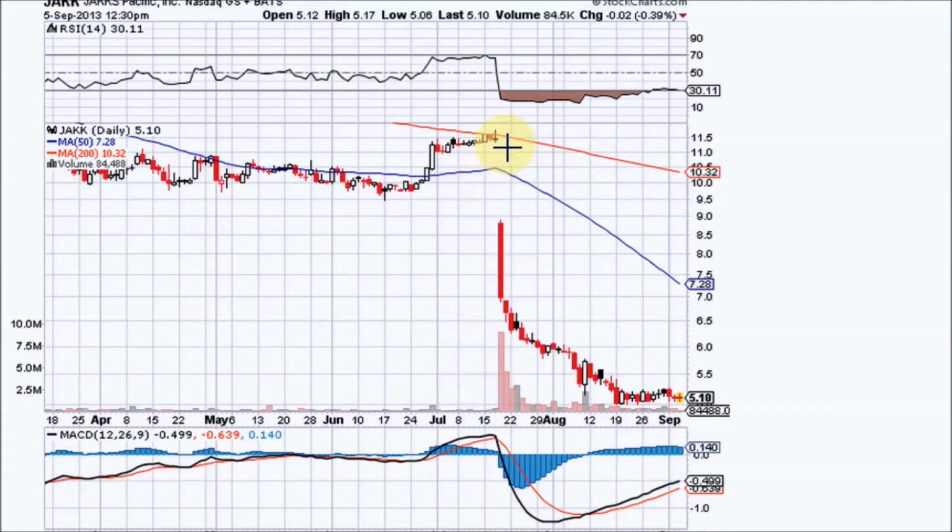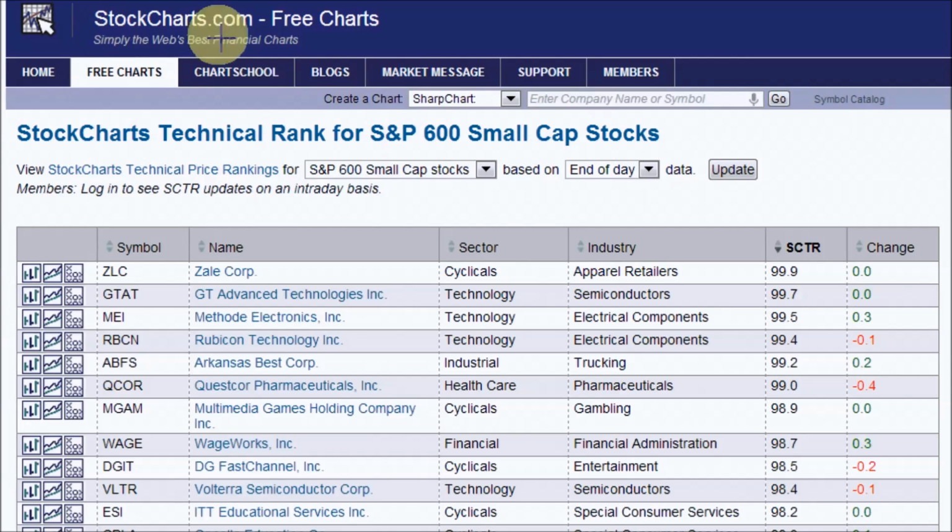Okay, that was a pretty big gap down. That must have been an earnings call that missed expectations, from about $11.50 all the way down to $5. So that is the worst performing stock on the small cap index.